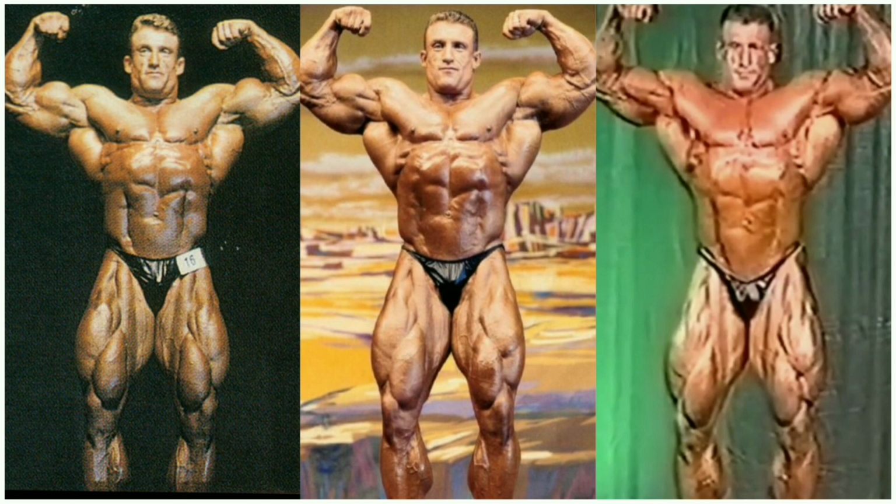So I'm aware of the fact that the pictures are deceiving, or at least can be, and they're also very blurry, for which I apologize. But no doubt in this 96 Grand Prix Germany show, the Shadow did look great. His back was amazing, especially. But now we're seeing the front double biceps pose.